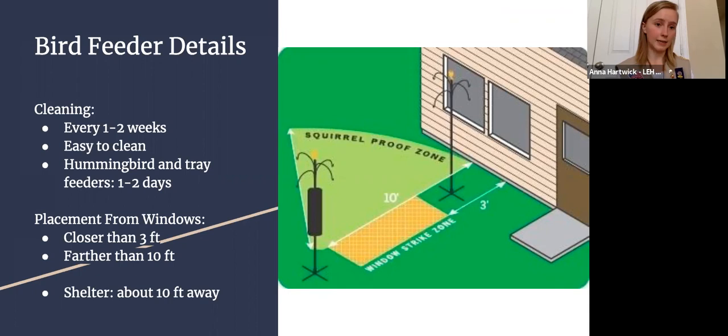The first thing is cleaning. The general rule of thumb is you want to clean your bird feeder every 1 to 2 weeks. If your bird feeder isn't being used that much, you're okay with cleaning it at least every 2 weeks. However, if your bird feeder is being used very heavily, like you see a lot of bird activity and a high amount of bird droppings, you actually want to clean it at least once per week. So when you clean your bird feeder is a little bit of a judgment call, but use that rule of thumb to guide you.